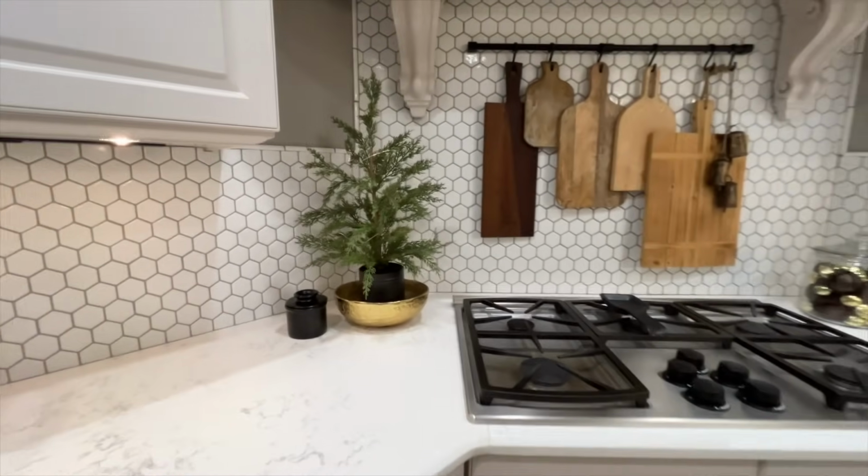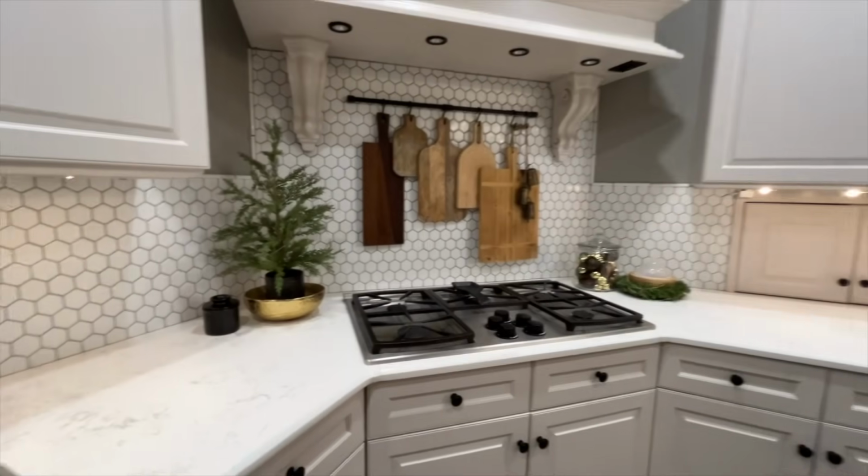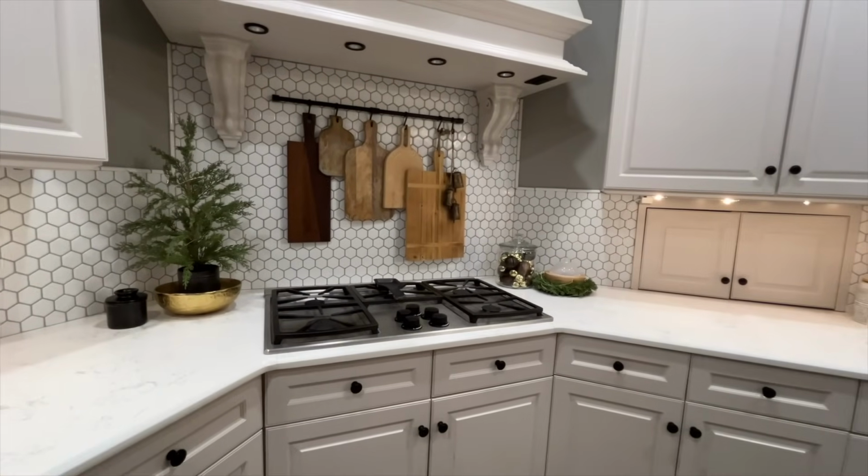And that's it. Oh, and there's twinkle lights on that if you couldn't see them. That is the only decor that we have in the kitchen.